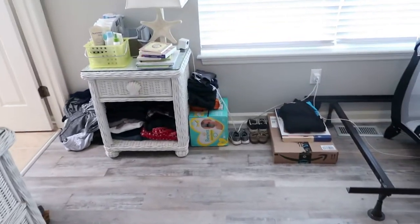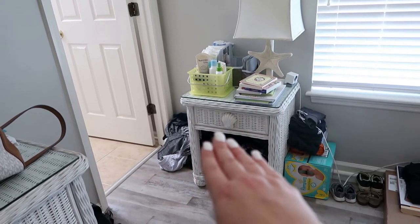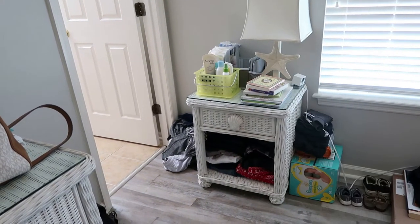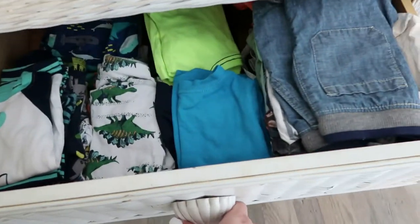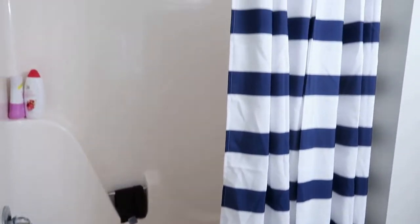And then over here we have, this is Grayson's station. Well, kind of, that's Aaron's stuff, but all of that up there is Grayson's. And then Grayson, all of his things are literally in this one drawer. So we are kind of crammed, but we made it work. All of our clothes are pretty much put away. And then you come in here, this is the bathroom.